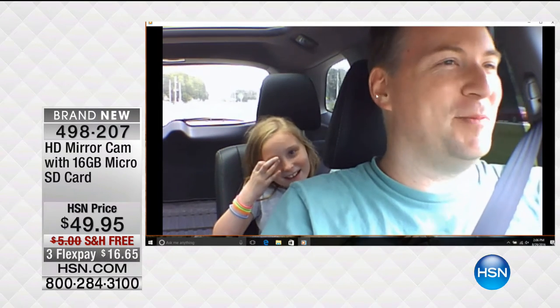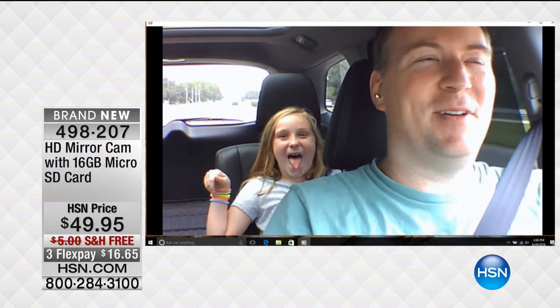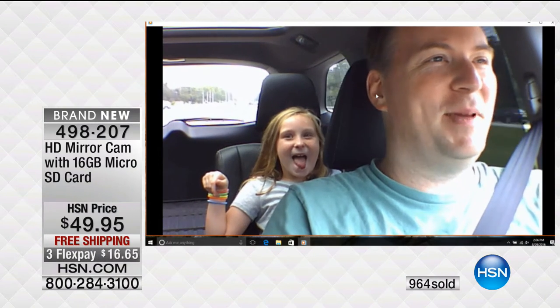One of these days my kids are gonna drive, and you can see if the driver's texting. So think about the son or daughter who maybe might just be a student driver. You can give them the keys to your car, but also let them know that the dash cam is going to record every single thing that happens.